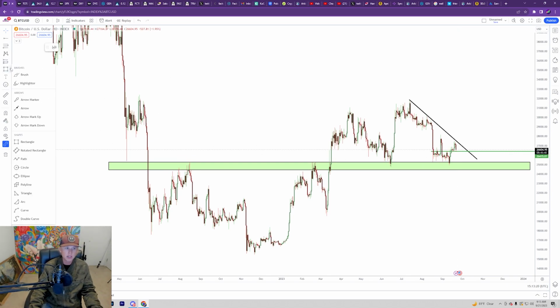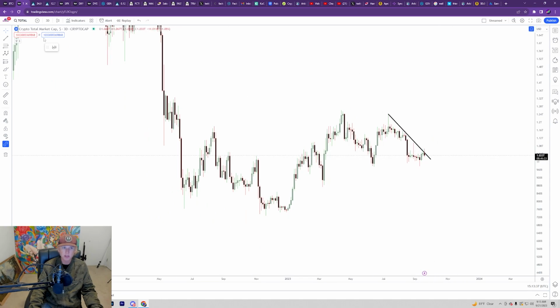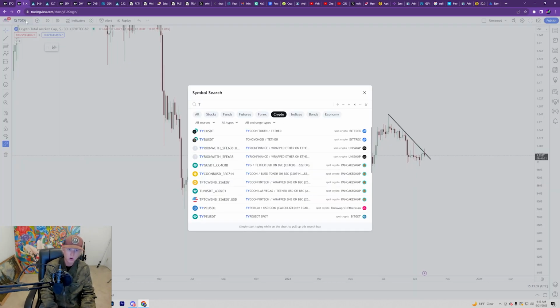However, if we do see this start to pull back here and we break back down and start making a move back down to 25K, we could really be looking at the potential of this making that final low. I don't really want to see that, because when we're looking at certain charts, specifically, let's go to the altcoin total market cap.